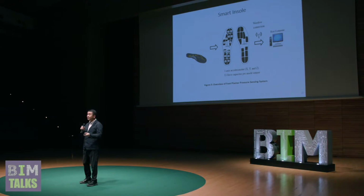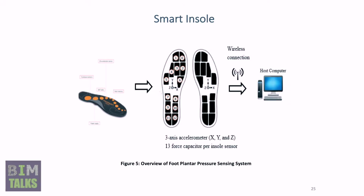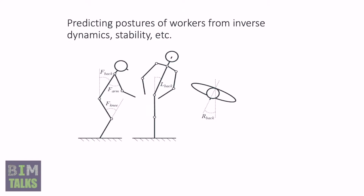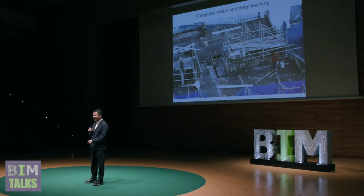Then we thought, if we can't put it on the helmet, we'll put it in shoes. The idea is the same. We put the sensors and battery in the shoes, do exactly the same. We can even do the reverse dynamics to estimate the posture. We can even put a self-charging battery into it. Good topic for writing papers, right?